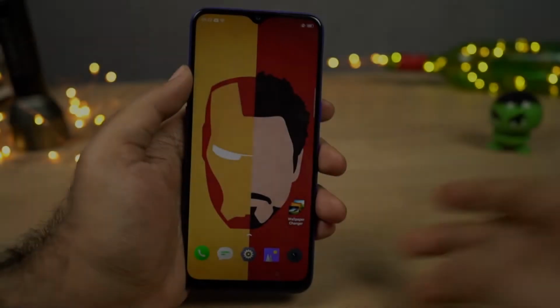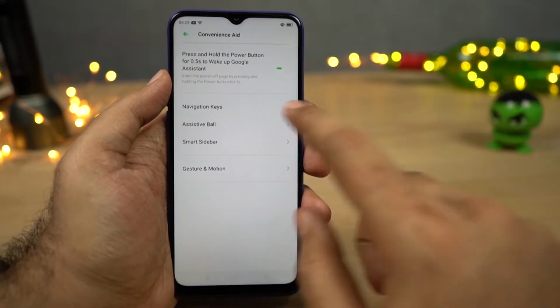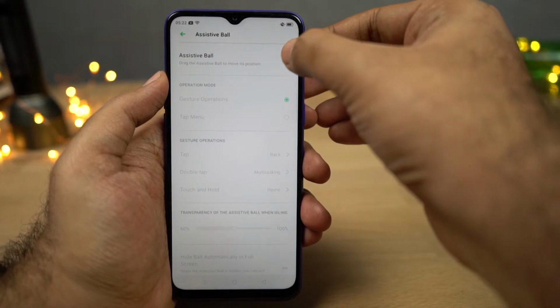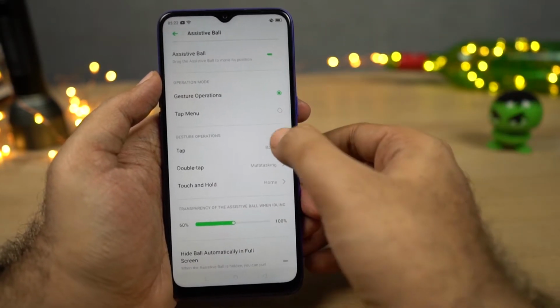Next we have Assistive Ball. Just in case navigation gestures are not really your thing, but you still want a much more immersive experience, you can enable Assistive Ball. Once you enable this feature, you'll see a floating bubble that can do multiple actions.